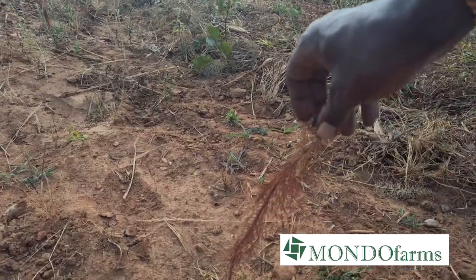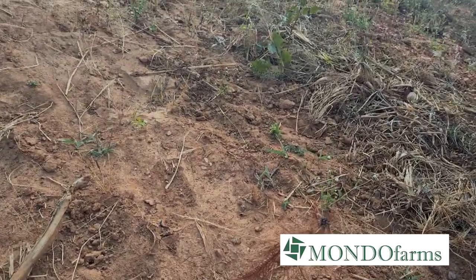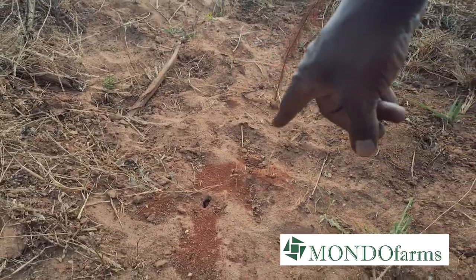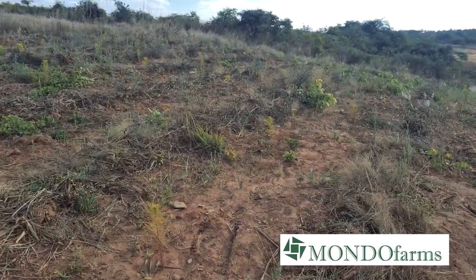Now we don't always give up on things like this. We don't always give up because come rain, we might actually find they actually grow. There's the clue. What's happening here? This is ants. Ants and trees don't get on. They just don't. Ants, termites, a whole bunch of them.